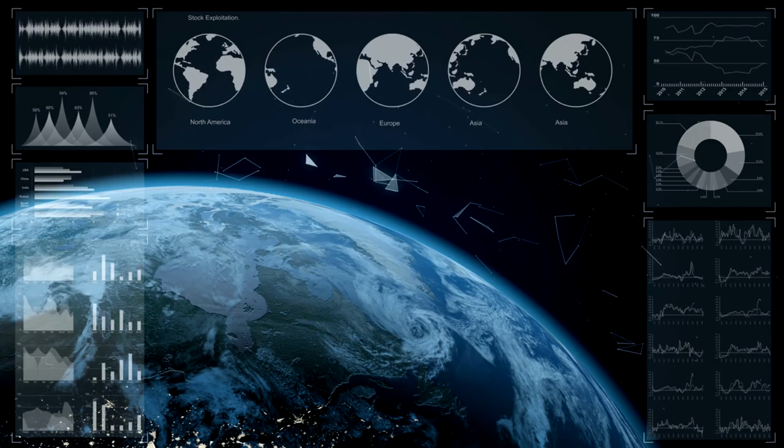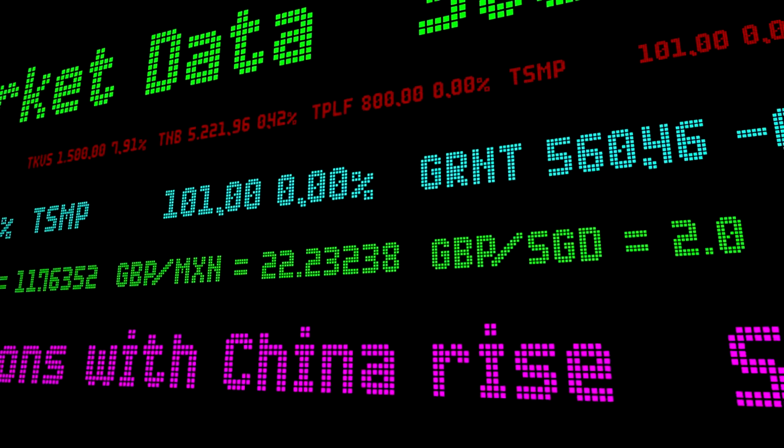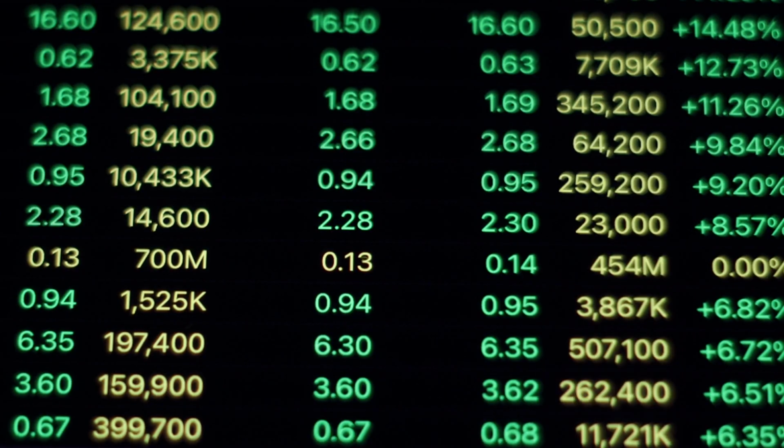Consider the geopolitical landscape as well. Political events can have significant impacts on markets. For example, trade tensions between the US and China in recent years have caused market fluctuations. Staying informed about global events can help you anticipate and manage risks.